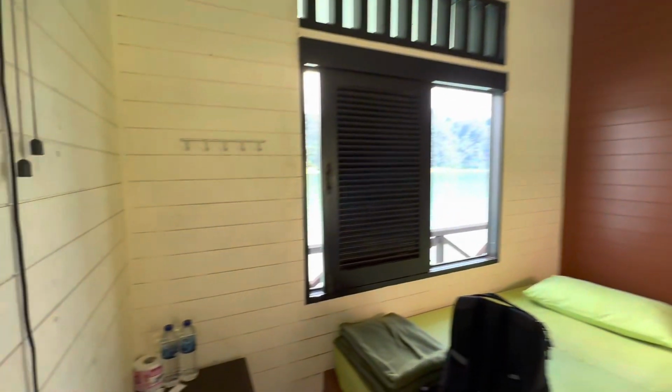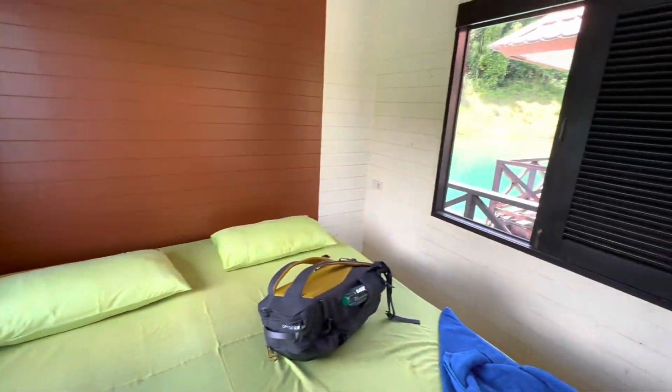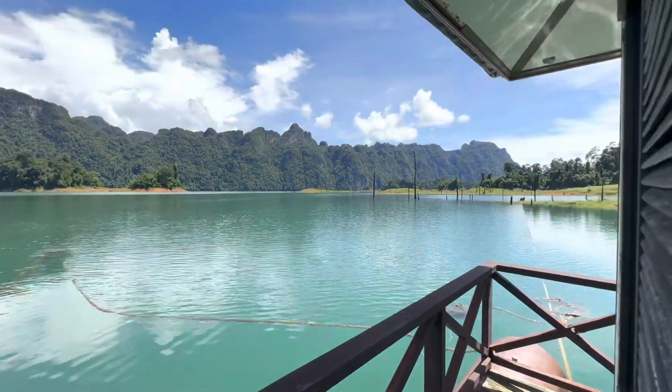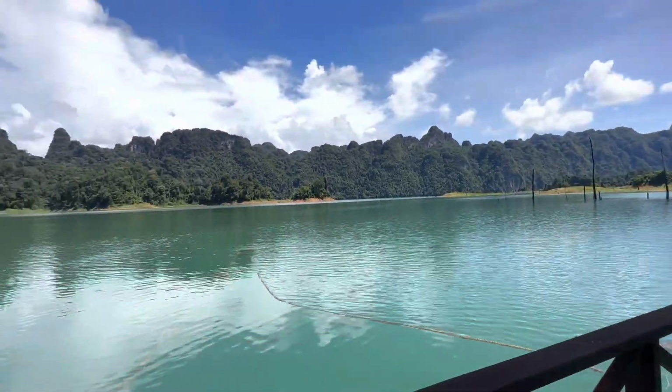Hello, and welcome to MTV Crib. This is our little room. 5-star. It's got a fan, which is good. It's got a light bulb. Also, what a view. Our tour guide just told us that we don't need mosquito nets because there aren't any on the water.